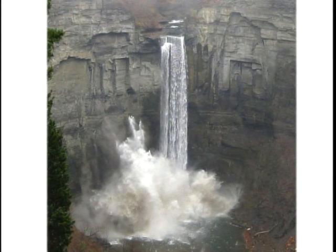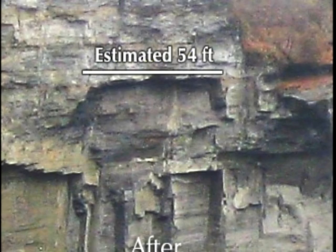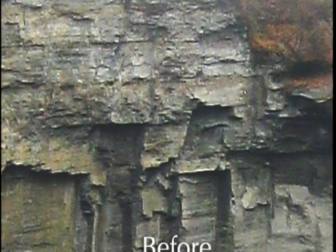Now, I've seen things not quite this dramatic, but I've seen a lot of rock falls around the falls, and we'll get into that a little bit in a few minutes. So here we're zooming in, another one of Arthur's pictures. This is the before view, if you can see the label on your TV, but this is before the rock fall, looking at the cliff where the principal piece of rock fell, and then this is the about 54-foot span of rock that dropped out. So this is after the rock fall, this is before.